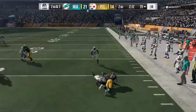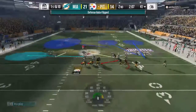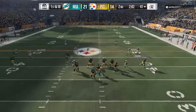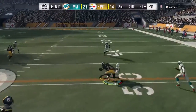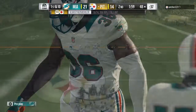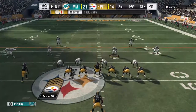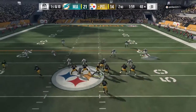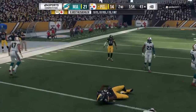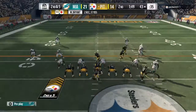Now Roethlisberger. This one complete, right side to McDonald. They get 6 on the pickup there as the drive will continue. They'll throw on first down with Roethlisberger. And this is caught by Martavis Bryant. And he'll be taken down, but not before he gets into enemy territory. Throwing again, it's Roethlisberger. Out left side here to Bryant. And he'll get it down here to the 43.